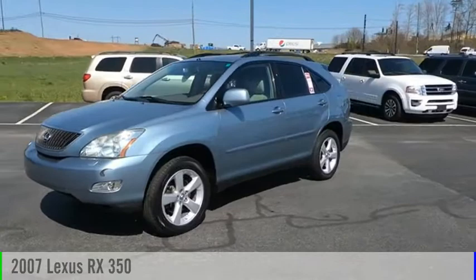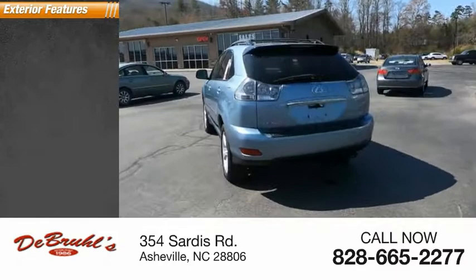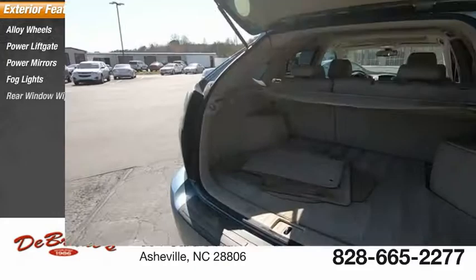Looking for the right vehicle? Check out the 2007 RX350. This vehicle is powered by a 6-cylinder, 3.5-liter engine and comes with a 5-speed automatic transmission. Here are some of this vehicle's great options: alloy wheels, power lift gate, power mirrors, fog lights, rear window wiper.